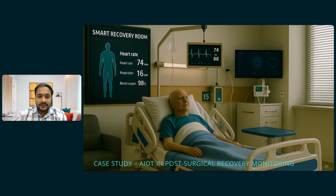The outcomes were that nurses were able to respond more promptly, post-operative complications became less frequent, and patients reported feeling more secure and well supported during recovery, leading to smoother discharges. This case demonstrates how AIoT improves not only clinical efficiency but also patients' outcomes in a measurable way.